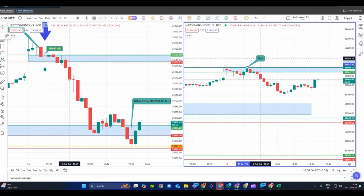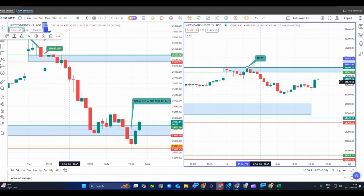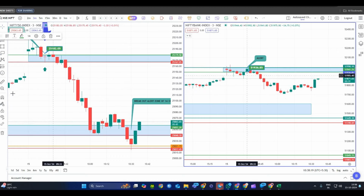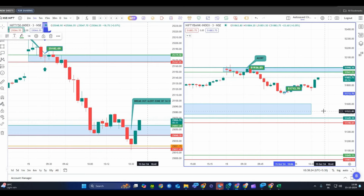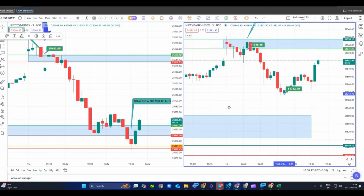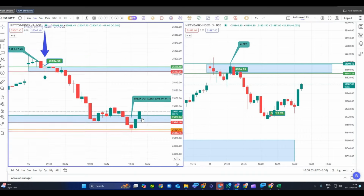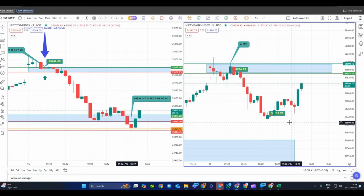This was the alert zone, the alert candle, and we got the prices. You can check. This is the price of the alert, and this is the low of that in Bank Nifty. Now Bank Nifty is moving up. Once it touches our zone and forms a green candle, it would go up again to 25,150. So be cautious.